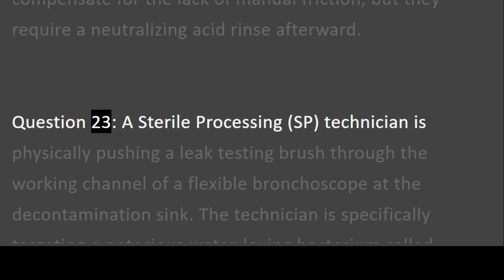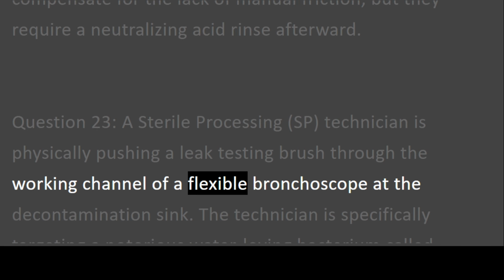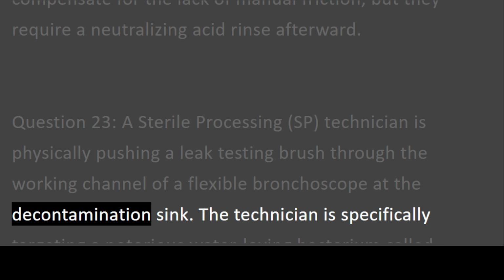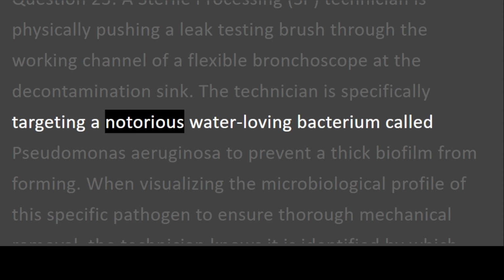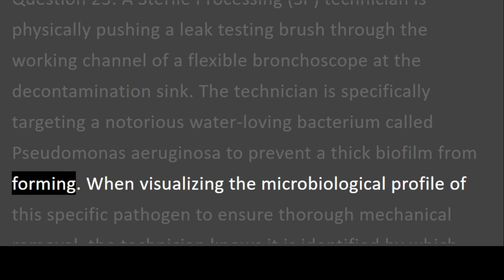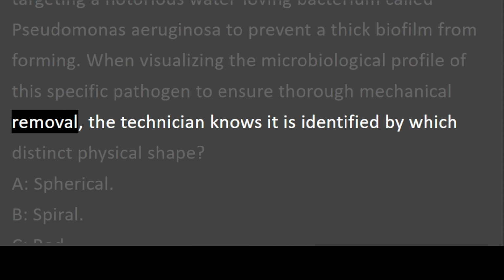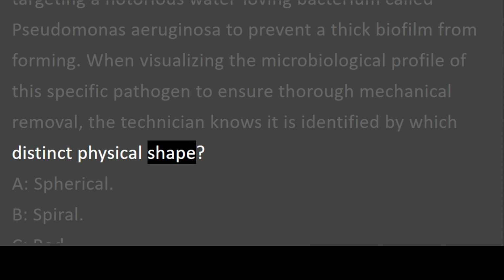Question 23. A sterile processing (SP) technician is physically pushing a leak testing brush through the working channel of a flexible bronchoscope at the decontamination sink. The technician is specifically targeting a notorious water-loving bacterium called Pseudomonas aeruginosa to prevent a thick biofilm from forming. When visualizing the microbiological profile of this specific pathogen to ensure thorough mechanical removal, the technician knows it is identified by which distinct physical shape?